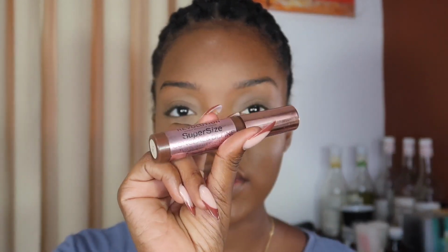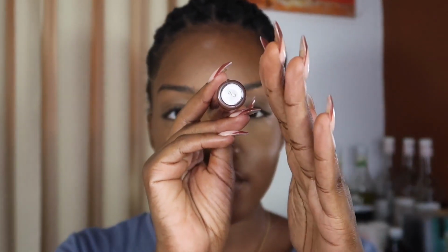So this is what I have. Then contour and bronzing. So I go in with my Revolution Supersize Concealer in the shade 18. This is so dark, look. So I just use a tiny little bit, and I trace and put it up right here. Right here.